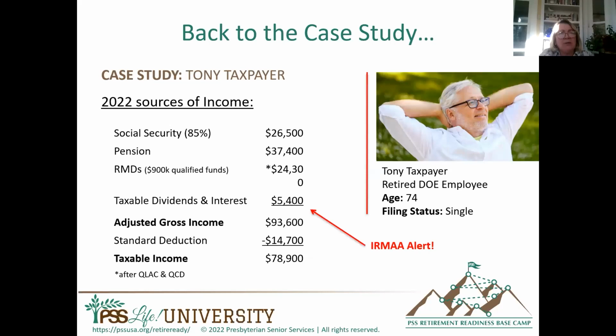So back to our friend, Tony Taxpayer. He has got an adjusted gross income that still exceeds the 91,000 to avoid the IRMAA. So what can we do for him here? We've already reduced his RMDs. You see that that's significantly lower. Can we reduce this and get him under 91,000? Well, let's look and see what we can do. And to get this to 24,000 from 36,600, he did both the QLAC and the qualified charitable distribution strategies.